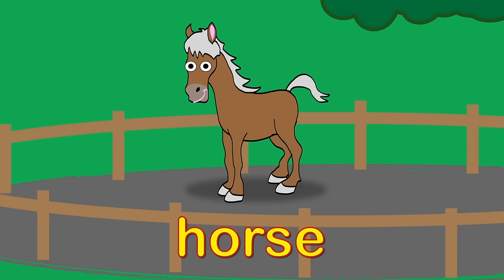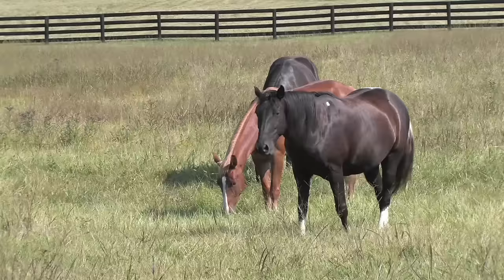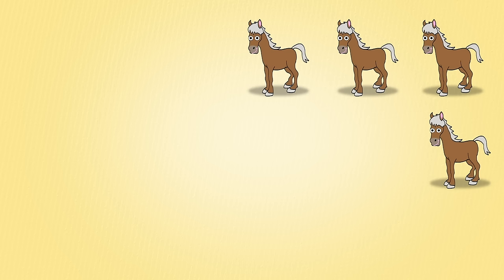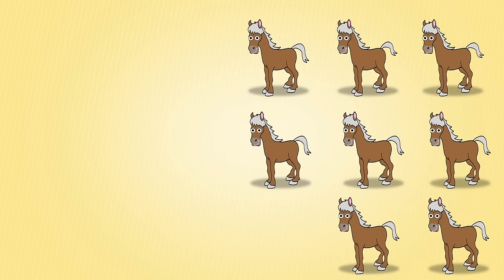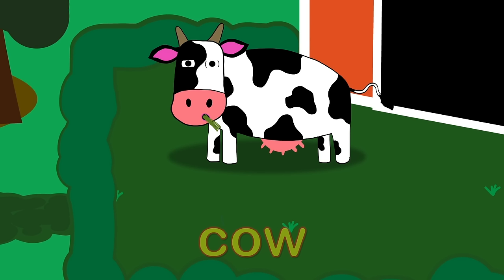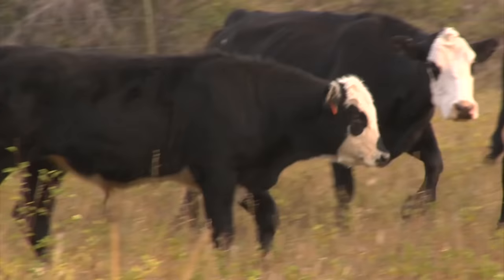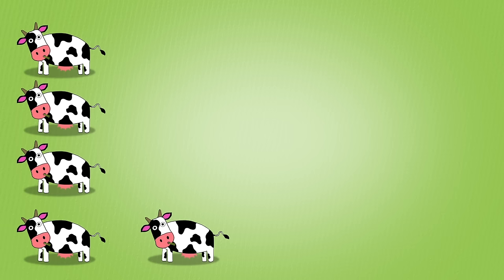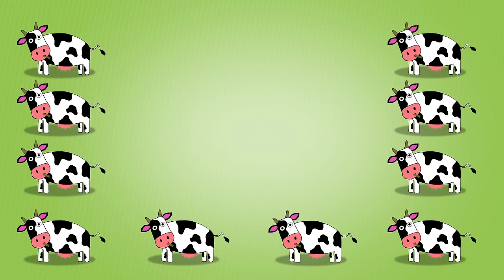Hello, lovely brown horse. One, two, three, four, five, six, seven, eight, nine. Nine horses. Hello, Moo Moo Cow. Five, six, seven, eight, nine, ten. Ten cows.